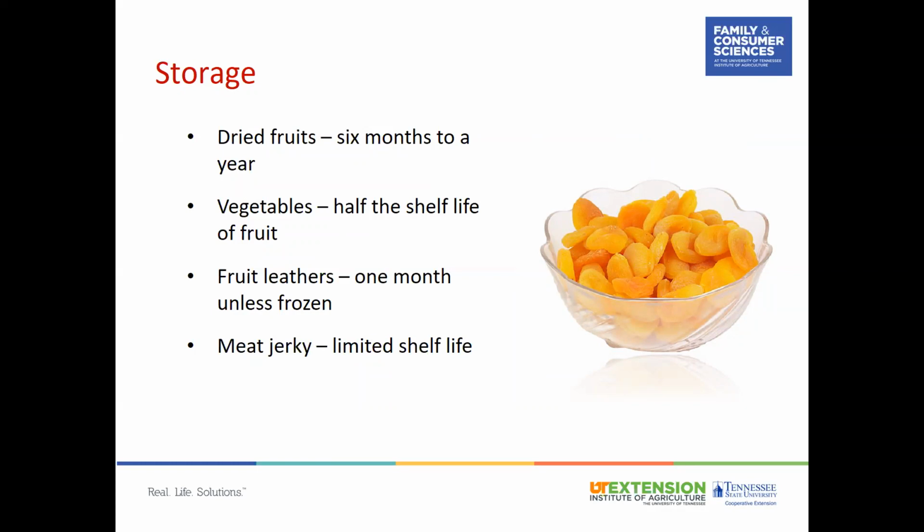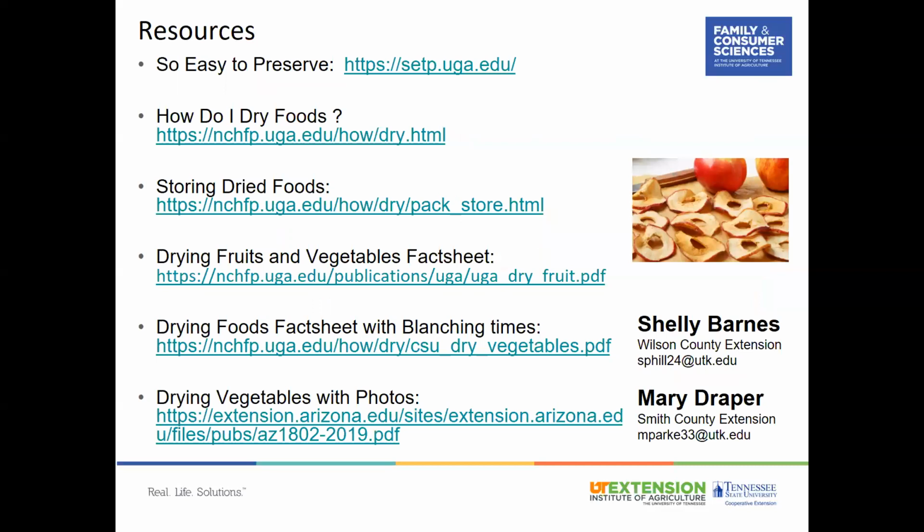So let's talk about our resources that we have to share with you today. Every time we do a canning presentation, we always share the So Easy to Preserve book. This is not a free resource. This is one that has to be ordered from the University of Georgia, from that website there. The Wilson County Farmers Co-op does have these too on their shelf for sale.